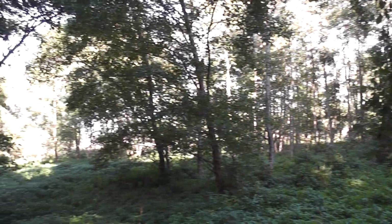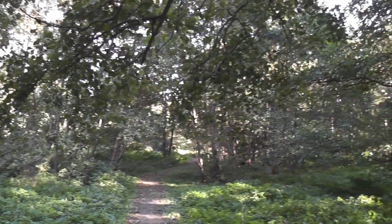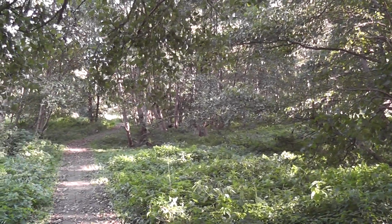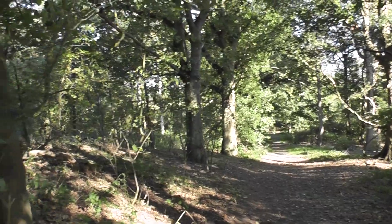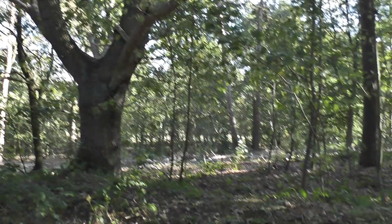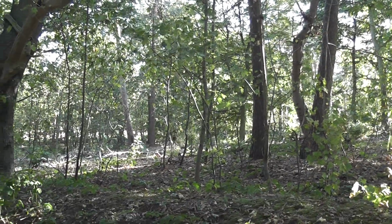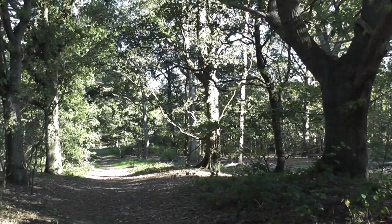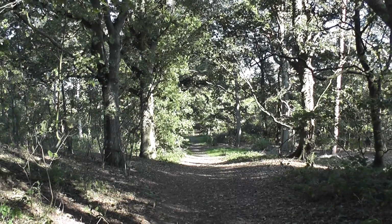This very cool plantation. Can't believe I'm saying it's cool away from the sun in the middle of October. There you go, Indian summer. Now on a very pleasant section of woodland walking. Deciduous mixedwood, lovely. Birdsong starting to reappear now, I noticed, since my last walk back in, when, the end of August. In woodland anyway.